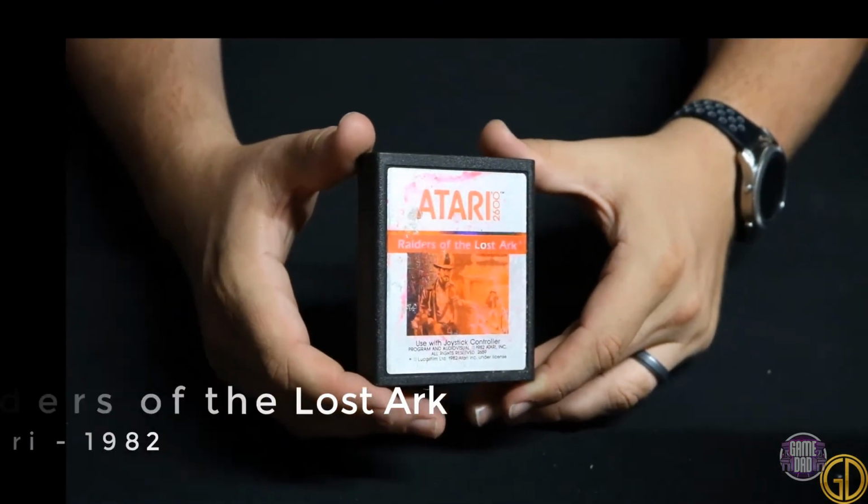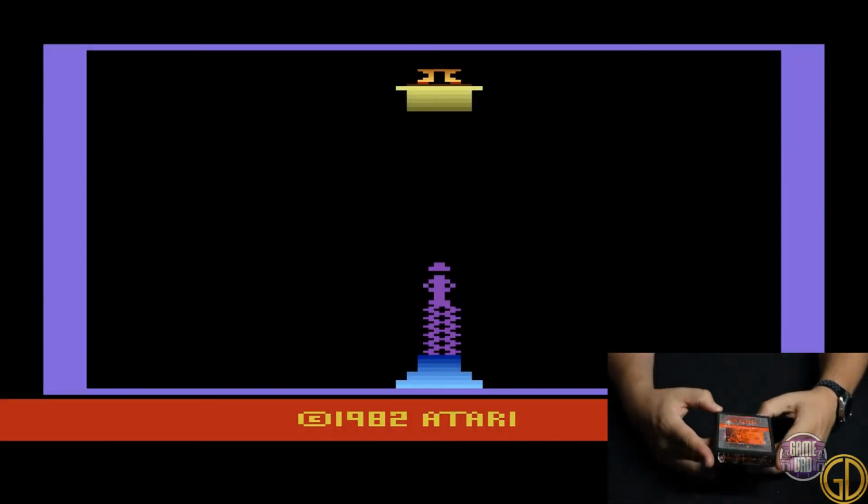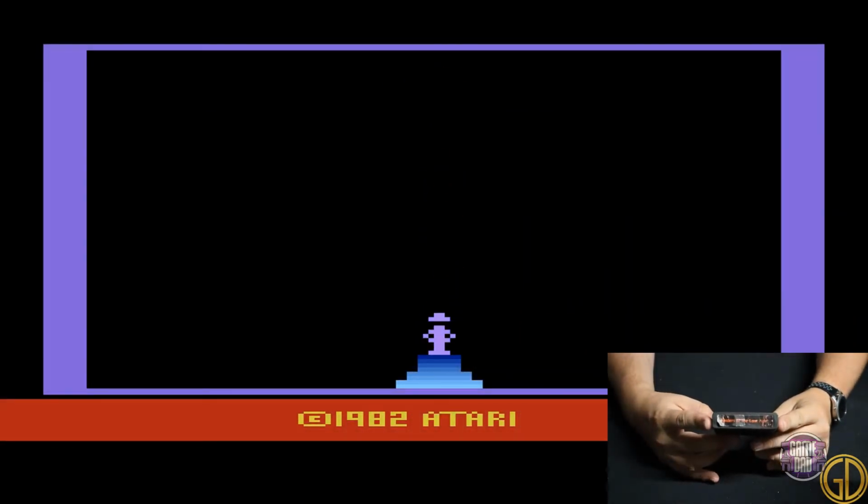I must admit I didn't really understand what was happening in the game and had a lot of trouble trying to figure out how to proceed past the first screen.